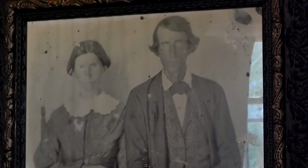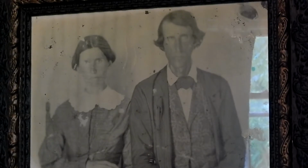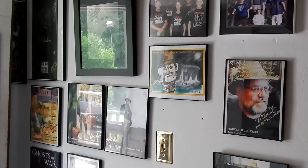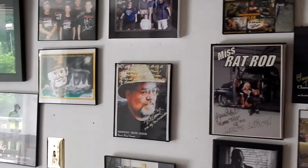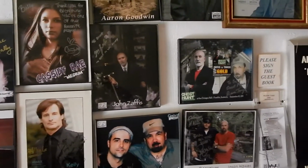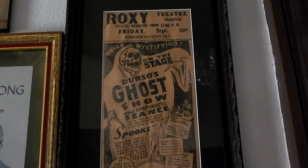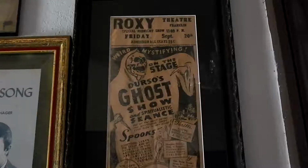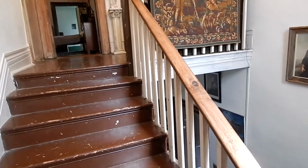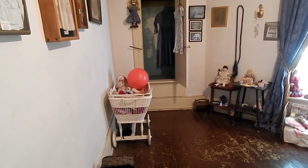Now this is a tintype of Caldwell and his second wife, Harriet. Now this building is haunted, and these are pictures of many of the ghost hunters who have visited this building. This room is used as a nursery.